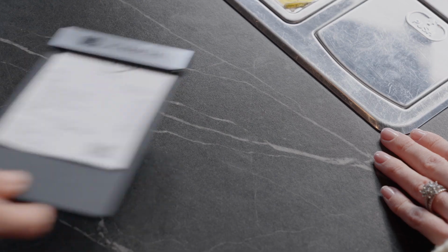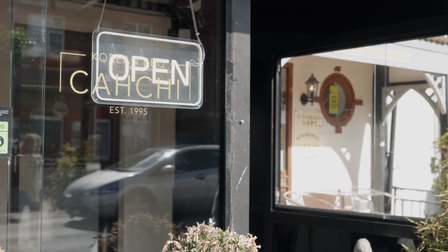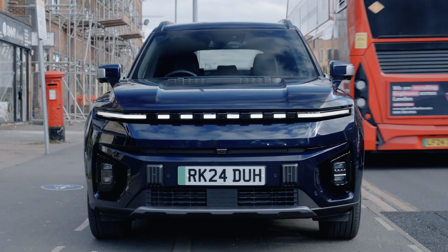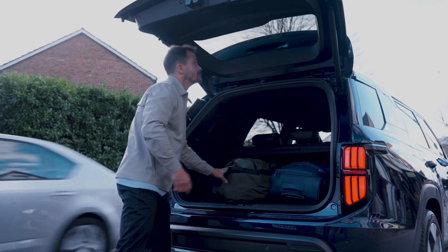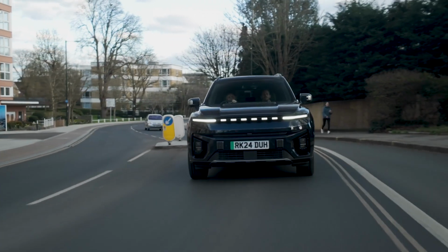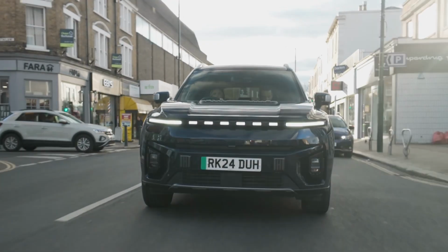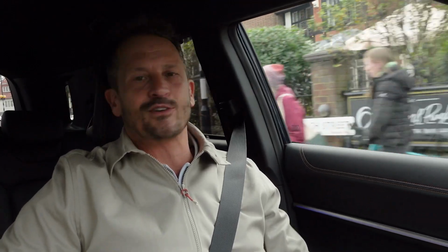Sophie, let's do it. To kickstart our epic journey to Scotland, we're starting in one of KGM's latest models, the Torres EVX. It's an all-electric SUV with up to 287 miles of range, loads of cool tech, and a silky smooth electric drive. Perfect for London's busy streets. This is a test of your driving, Sophie, my partner in crime.